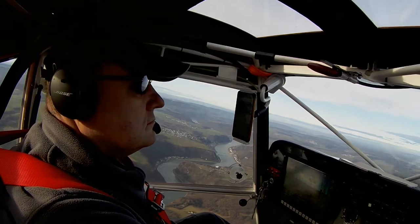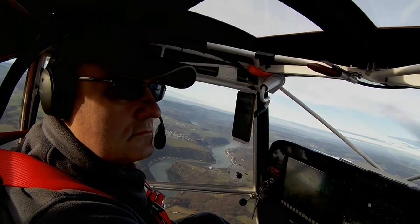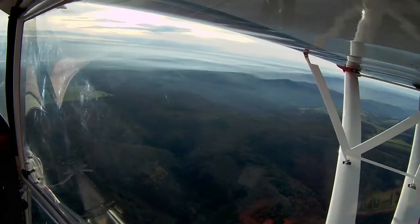I'm now turning east, north of the main tunnel's ridge, and then turning south, crossing the ridge towards the airfield.